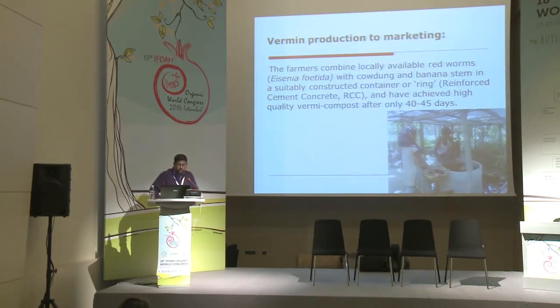So how do we actually produce this vermicompost? Just in brief, these farmers combine locally available worms, Eisenia fetida, with cow dung and banana skin in a suitably constructed container or ring, reinforced cement concrete RCC, and have achieved high quality vermicompost after only 40 to 45 days. All the farmers and their families are part of this production system.